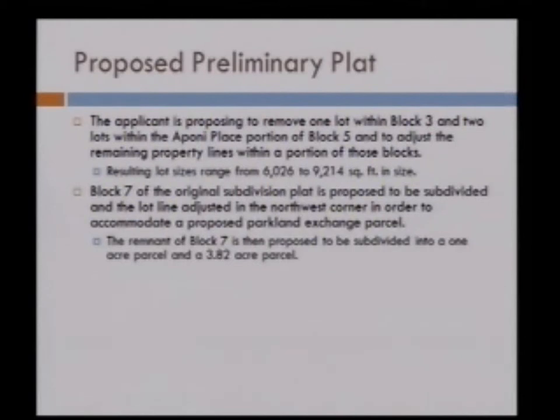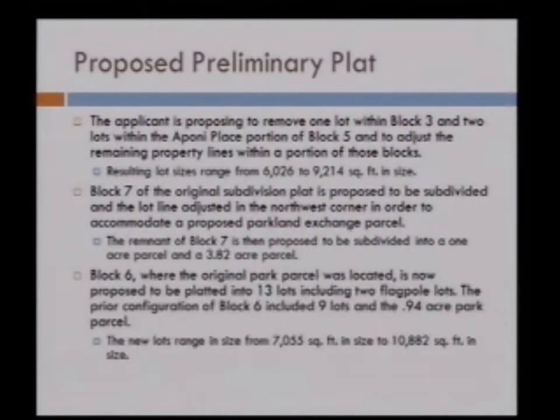It's proposed to be subdivided and the lot line adjusted in the northwest corner in order to accommodate a proposed parkland exchange parcel. The remnant of Block 7 then is proposed to be subdivided into a 1-acre parcel and then the 3.82 acre parcels. So that portion is also before you tonight to be rezoned, as well as the comprehensive plan land use designation amendment.